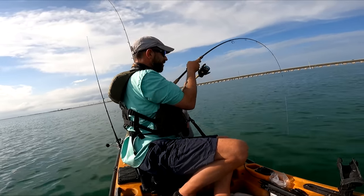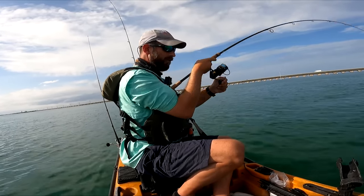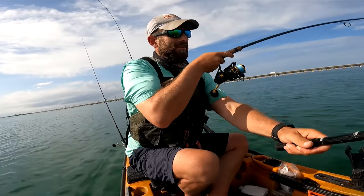All right, this one's not running into the ledge, so we're already up to a good start. As long as it doesn't bring a shark up with it. Oh, yes. What?